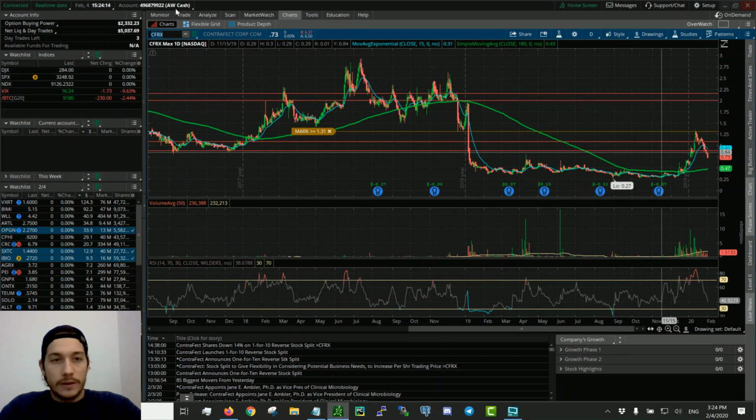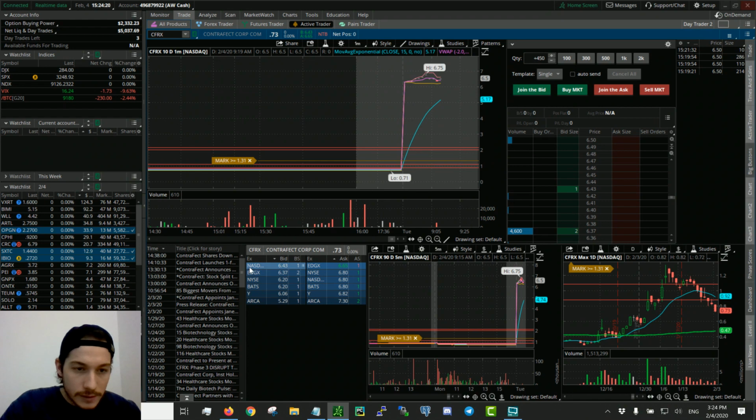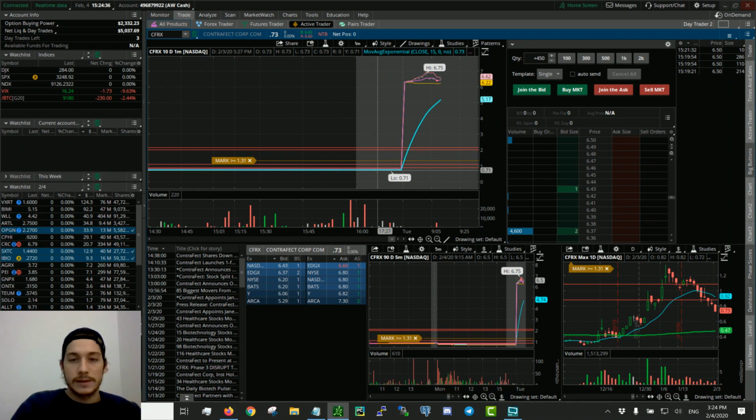Pulled back to 73 yesterday. This looks like an acquisition. What is this? How come they are so high up yesterday? Oh, reverse split. Yeah, 1 in 10 reverse split. That's why they're up so much. So they were trading at 70 cents, and now they are trading basically at the same price but times 10.